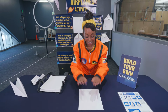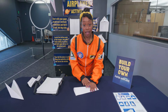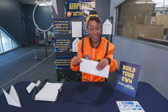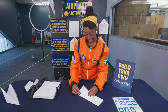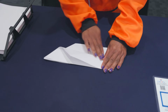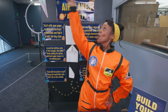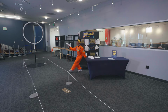Okay. I'll start with a sheet of paper, and then I'll fold it in half. Paper airplanes help us understand how real airplanes fly through the sky. Oh, look! I just made a triangle. See? Triangles have 3 sides. All right, fold it one more time, and another time on this side. And look, we have an airplane. Woo! Whoa! Let's go!